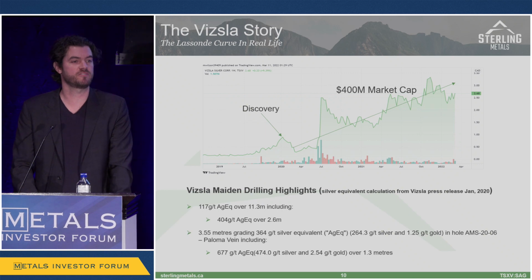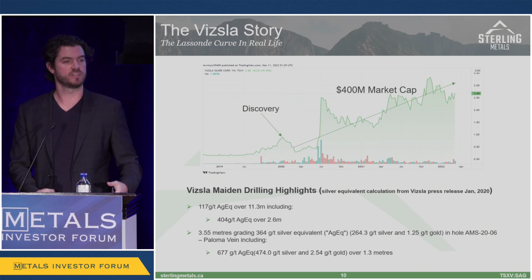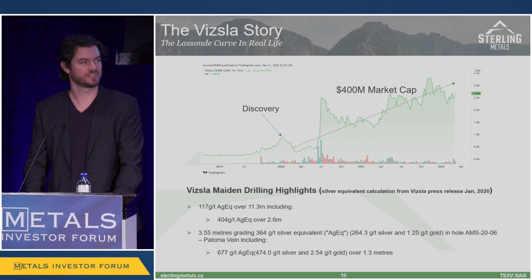To the company, this is very significant. You're finding something that you can chase. This is the beginning of a big system. And then, of course, in July, when they were able to come up with follow-up results, you have the giant spike. You have the understanding that this 14-kilometer trend that they have is something very special. And of course, that's led them to a 400 million market cap today, a 10 million ton resource. And I think they drilled like 2,000 gram equivalent over 8 meters or something yesterday, something pretty nice.